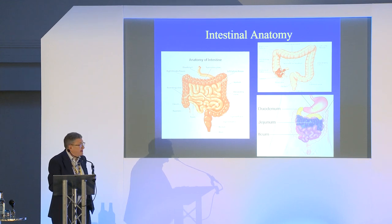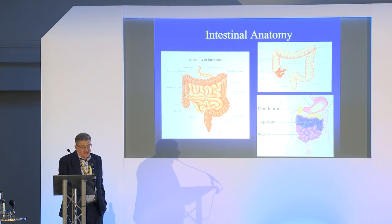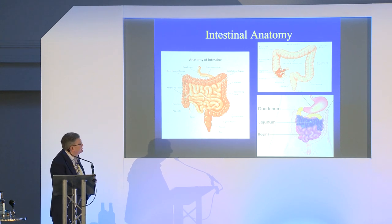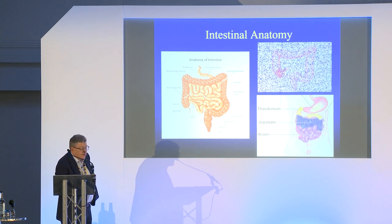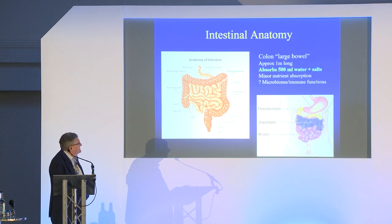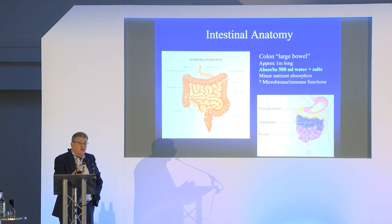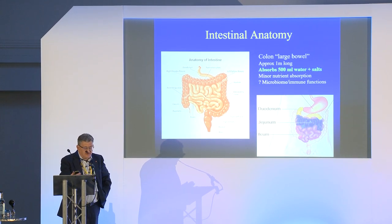So, just a quick refresher of bowel anatomy. Here are some pictures of the gastrointestinal tract on the left, with the duodenum at the very top, the small bowel in the middle, the colon around the edge. And on the top right, a picture of the entire colon. Now, the colon itself is your large bowel, and it's approximately a meter long. Your colon absorbs something in the region of 500 mils of water and salt each day.